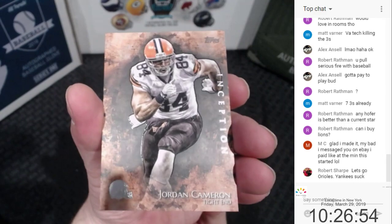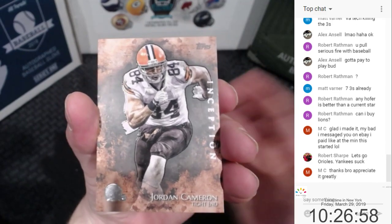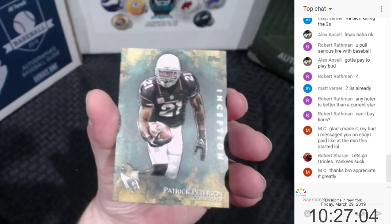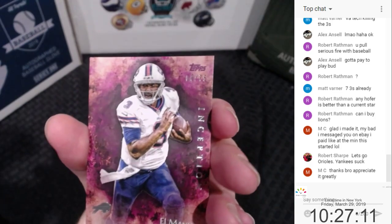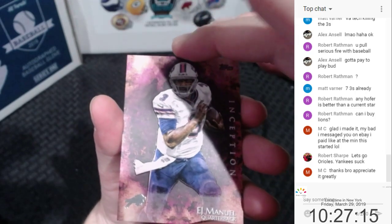All right, we'll start with Jordan Cameron. Yankees suck. Let's go, Orioles. Yeah, man. Anytime, man, life happens. I get it. Jordan Cameron. Hey, my Eric Turrets. Old Zach for Philly. Pat Peterson, Arizona. And EJ is our parallel to 75 in the right spot this time. For the wagon circle and Bills, Ryan Rayner.